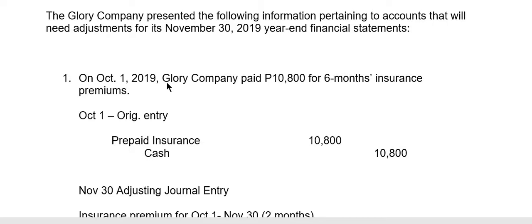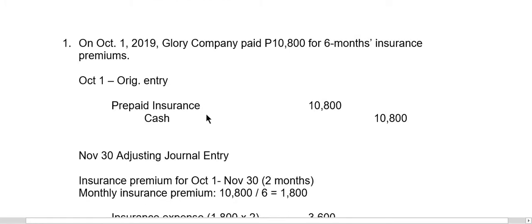Number one, on October 1, 2019, Glory Company paid 10,800 for 6 months insurance premiums. So, Glory Company, on October 1, 2019, paid an advanced insurance premium for 6 months for the amount of 10,800 pesos. First, for purposes of discussion, here is the original entry on October 1, 2019 upon payment of the insurance premiums for 6 months. You debit, of course, an asset account, prepaid insurance, for 10,800, then credit cash.